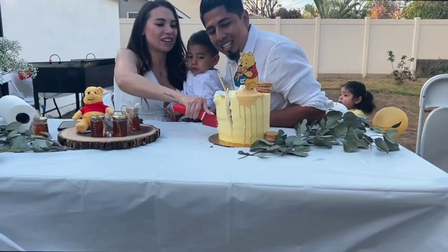This is the camera you need to buy for your baby. This camera right here.